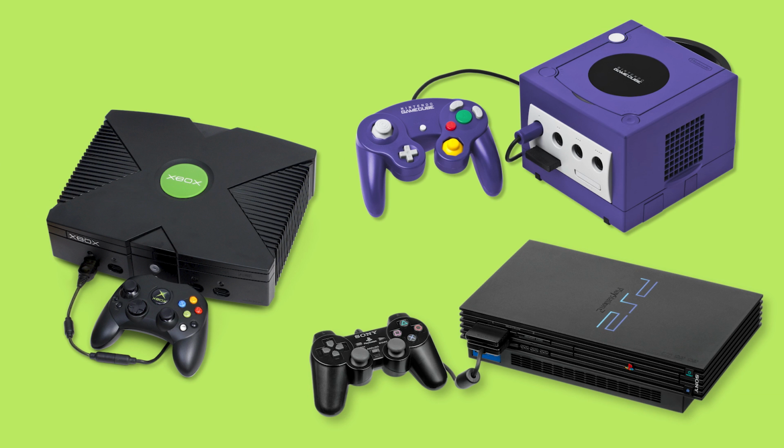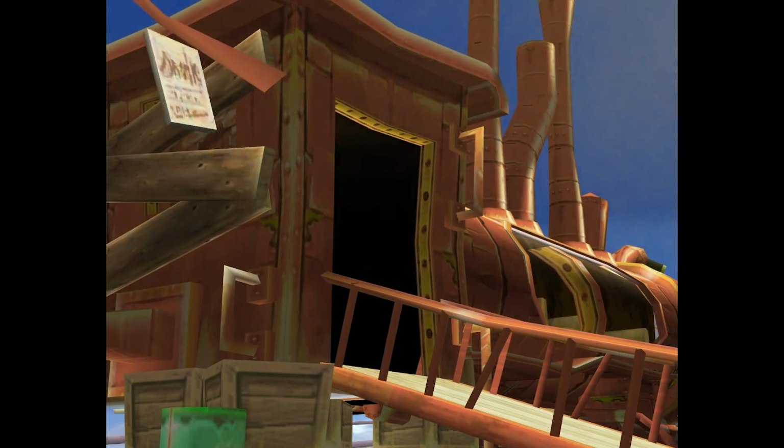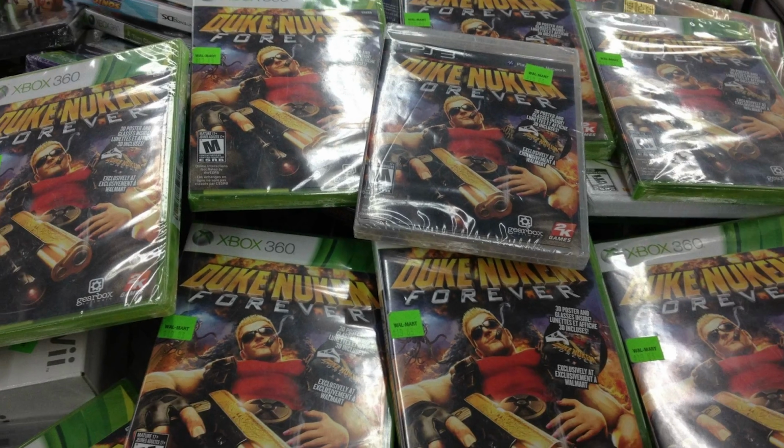During the 6th generation of consoles is when video game art styles really hit their stride. It seemed like every game that was released had its own visual style. Even though stores were now selling more first-person shooters than food, each one still felt different.